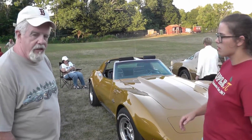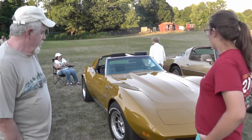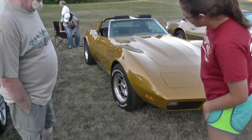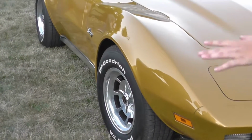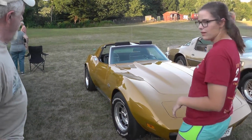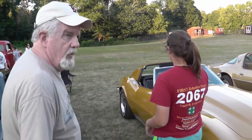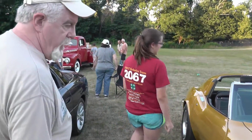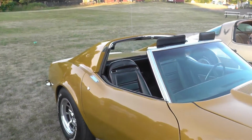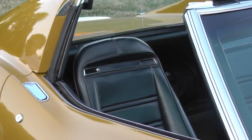Well, thank you for your time. What make and model is your car? It's a 1973 Corvette. Have you made any modifications to it? Just the wheels are upgraded here from a newer one. What's the interior like? It's black leather. Take a look at it if you want. It's almost all original. The engine's a 350 L82. It's just a little upgrade from the regular standard car.